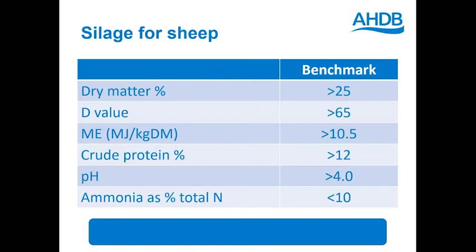A crude protein of around 12 would be ideal, but higher would be fine too, as long as we balance it with fermentable energy. A pH of more than 4 if possible, then there's no compromise in terms of palatability and intake. And the ammonia should be less than 10%, so we're not limiting the intake from that. And often a high ammonia is also associated with a high butyric acid content, which is that really vile smell that you get with some silages that you simply cannot wash off your hands. So smell first before you handle silages, I would say.